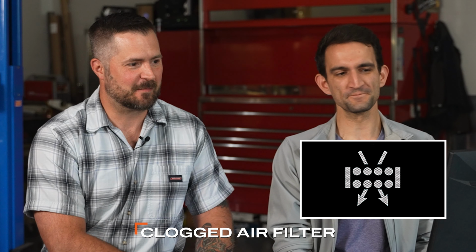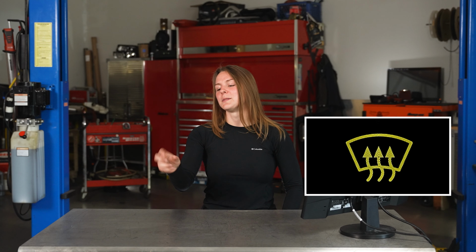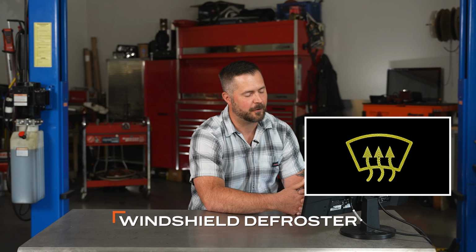All of these look like something that was done in Microsoft Paint. Oh, this is the indication for defroster. Defrost. Okay, which my Jeep also does not have.